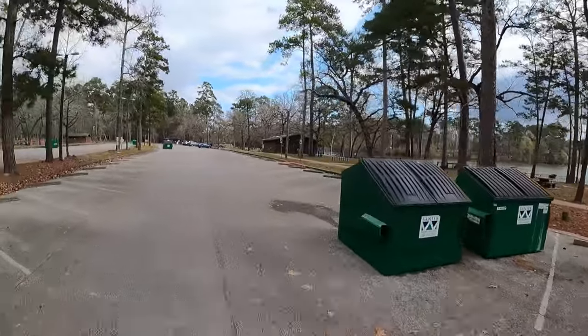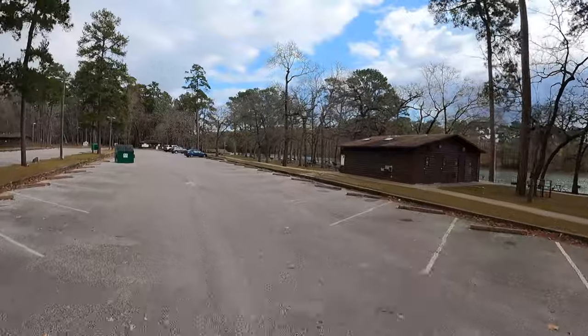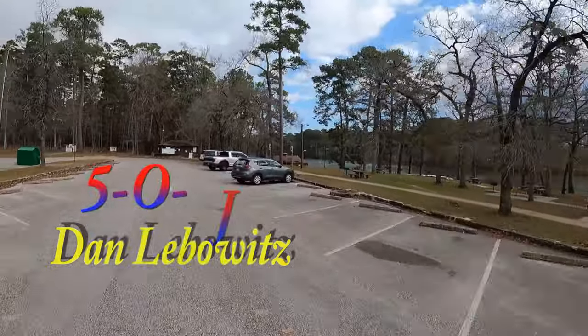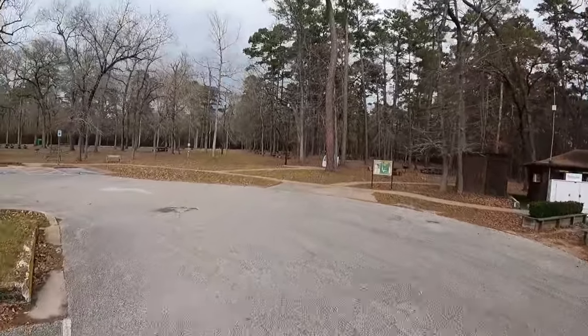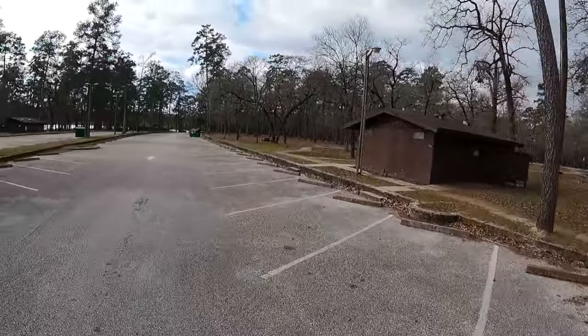Yesterday, this day use area was busy, busy. So I can only imagine how busy it gets during the summer. Where you can rent your boats and your kayaks. Little camp store, ice. Now there's firewood available at the front gate.